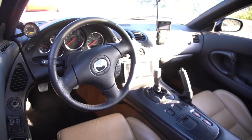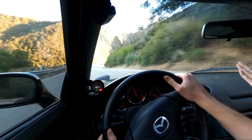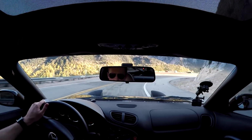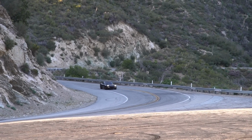If you care about build quality and refinement, this is not the car for you. You can see those pop-ups wiggling in the distance there. Door handles are about to fall. There's lots of squeaks and rattles. Put all that aside though, this is one of the best driving experiences you can have.